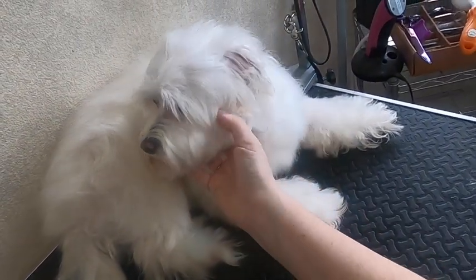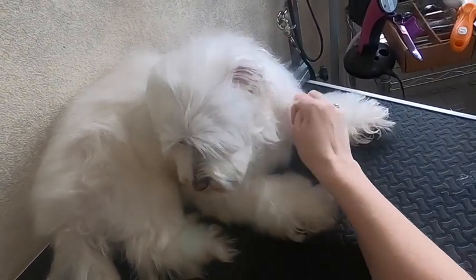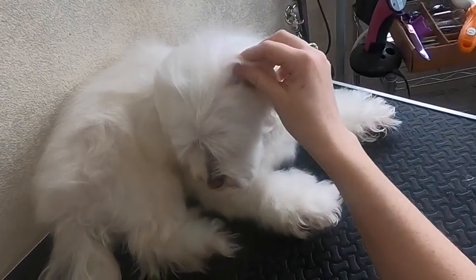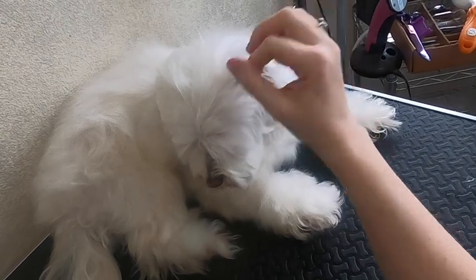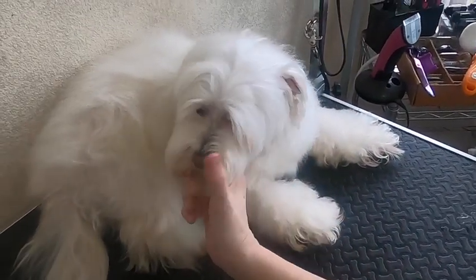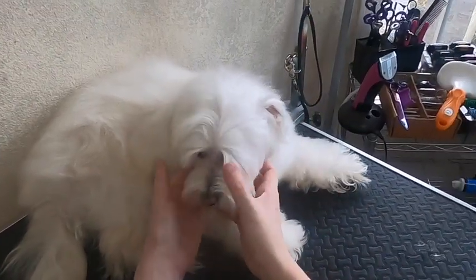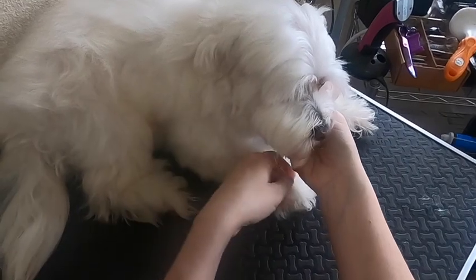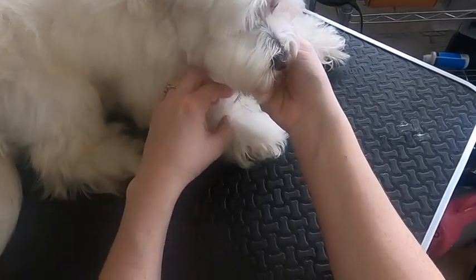I was thinking about doing 3/8. That's my plan, to do 3/8 of an inch all over his body and then do, like, 1/2 inch or 5/8 on his head and just kind of give him a round, cute little cut. His head and face are fine. They're not matted, so I can do whatever I want with that. But I think that his body's going to have to go pretty short. And we'll see how it looks.